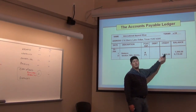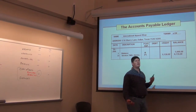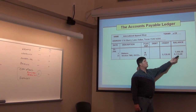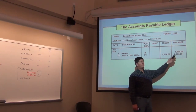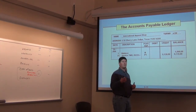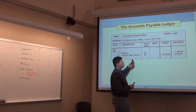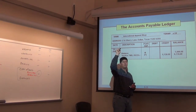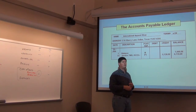And we bought $5,120 in suits. Remember, accounts payable is a liability, so it increases on the credit side. We're going to credit their account, which makes our balance go up. The posting reference is P1, Purchases Journal, page 1. And when you go back to the Purchases Journal, for that particular purchase, in that vertical column, you put that check mark in there. So that was the one posting reference we had not done yet.